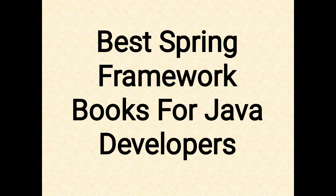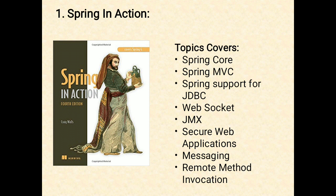The first book is Spring in Action. This book will teach you everything about Spring Core and Spring MVC. You will learn the fundamentals and principles of the Spring Framework, for example, dependency injection and inversion of control, wiring beans, and aspect-oriented programming in Spring. You will also learn Spring MVC.